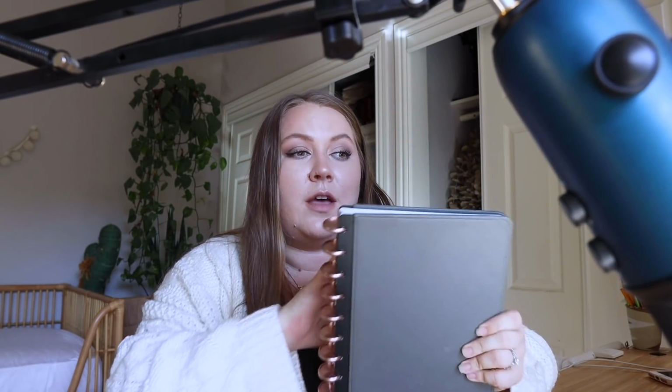Nothing particularly is sustainable about the brand that makes this. This is a vegan leather planner, which I like, and I'll have it linked below. I think I have like a referral thing, but I could not live without this planner, so definitely a sustainable thing I use every single day.